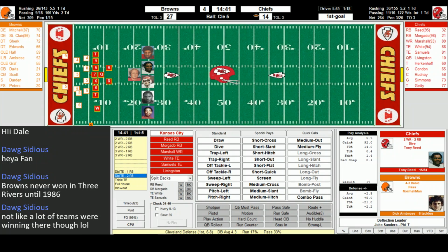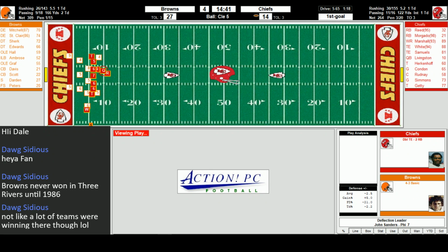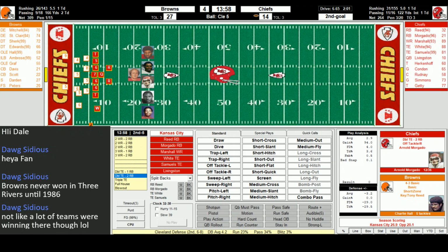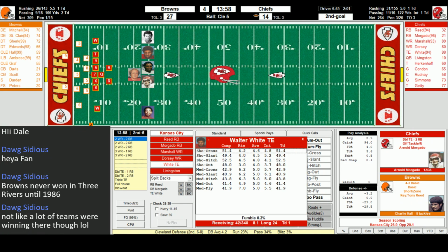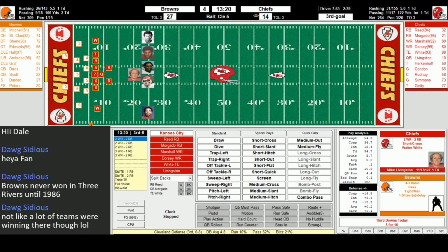2 tight ends set on this 1st and goal from the 5. Morgado says off tackle right. Okay. 2, and they'll lose a yard. No gain. Charlie Hall is the one that makes the tackle, so Morgado 12 carries for 36 yards. Short cross to White in the end zone is the call. Cleveland right back there. Livingston checks it down to Morgado. Incomplete. Incomplete. So 3rd and goal from the 5. And again, 7 would be the preferred amount here, but they'll take whatever.